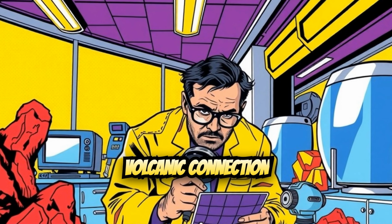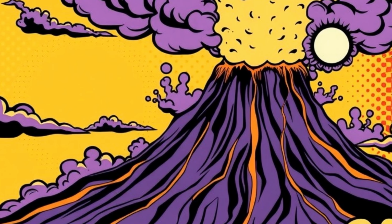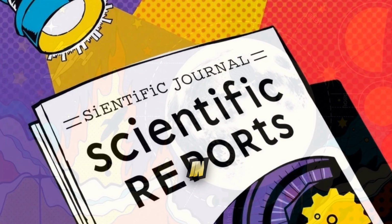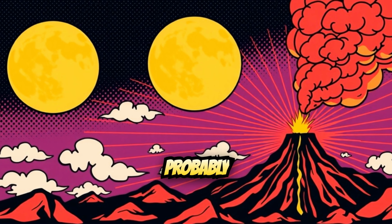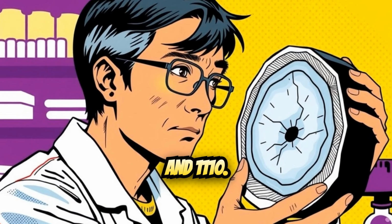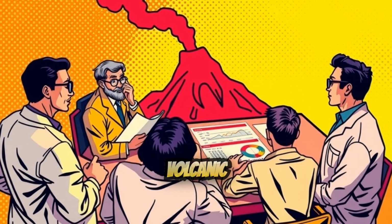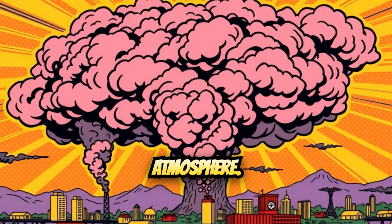The volcanic connection. After centuries of speculation, scientists have finally uncovered the likely explanation for the 1110 event. And it's not what early astronomers thought. A 2020 study published in Scientific Reports revealed that the moon's mysterious vanishing act was probably caused by a series of volcanic eruptions between 1108 and 1110. By analyzing ice cores from Iceland and Antarctica, researchers determined that a forgotten cluster of volcanic events released massive clouds of ash and aerosols into the atmosphere.